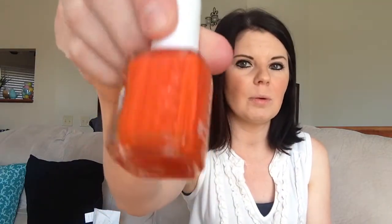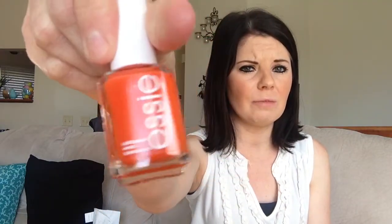The first one is actually a red orange. And I've talked about this in several other videos. This has been one of my all-time favorite Essie nail polishes, and it is called Orange It's Obvious. I want to say it came from the spring collection 2 years ago, maybe 3 years ago. But this is one that I have just worn the crap out of. I love it. It's not pumpkin orange. It's the perfect red orange, and it's very flattering to a lot of different skin colors. I feel like it's good for spring and for summer. But I love that one.